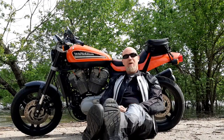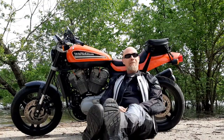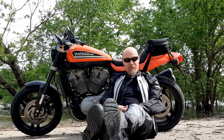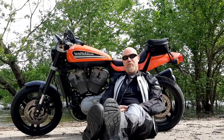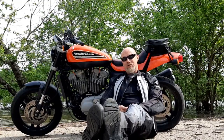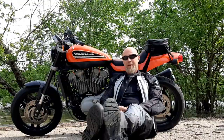There have been some bikes I've bought where, by the time I rode it home, I was like, what the crap did I do now? I don't even like this bike. This one, every time I get on it, I just want to ride it more. So I think it's gonna keep my interest. It's got lots of stuff that I can modify on it to improve.